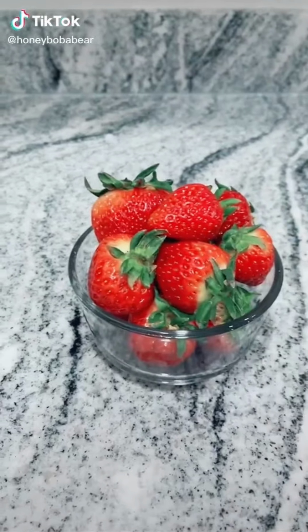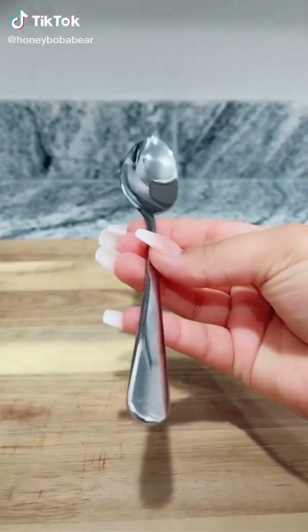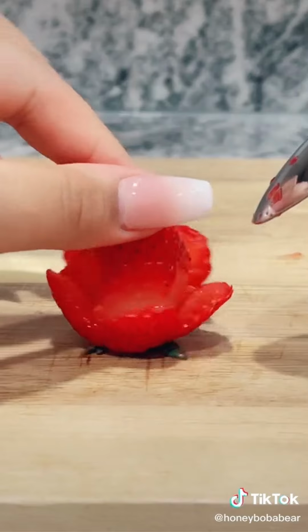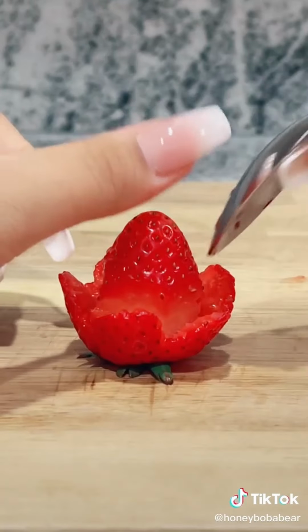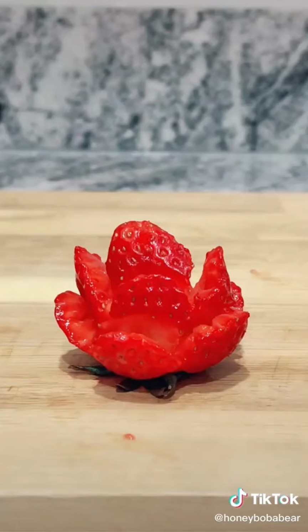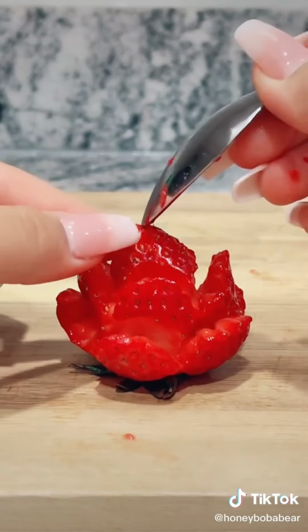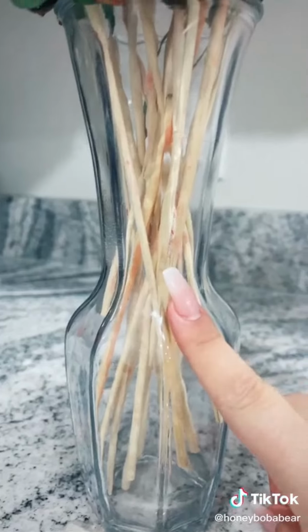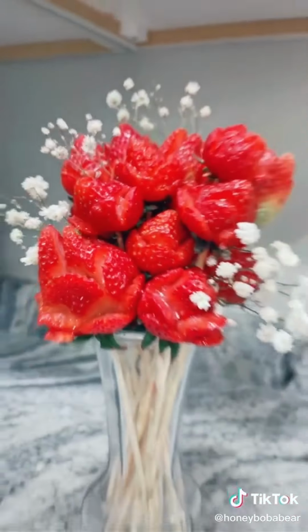Grab some strawberries, wash them, grab a small spoon, take your spoon and cut into the strawberry, but not all the way, and pull out. Do this until you make your way around the whole thing. Don't mind my nails, by the way. Now that you have your first layer, start higher up and make a second layer. Once it looks like this, you can either leave the top like that or cut it in half. Now grab a skewer and poke it into the bottom of the strawberry. Put a whole bunch in a vase, and now you know how to make a strawberry rose bouquet.